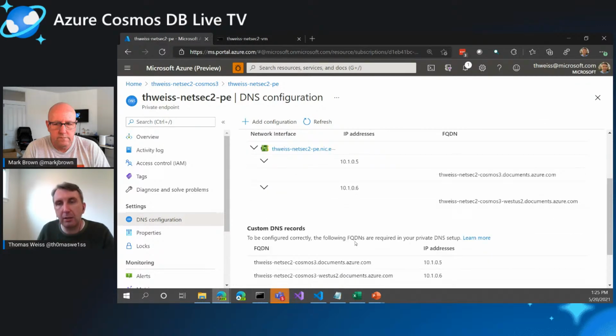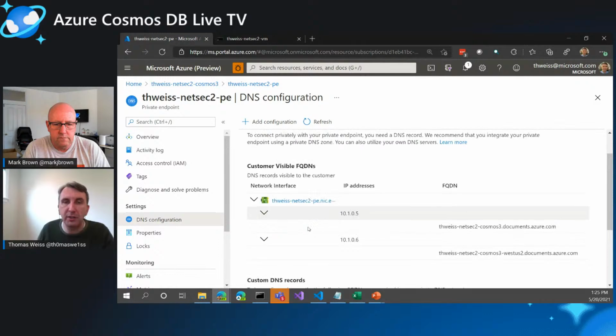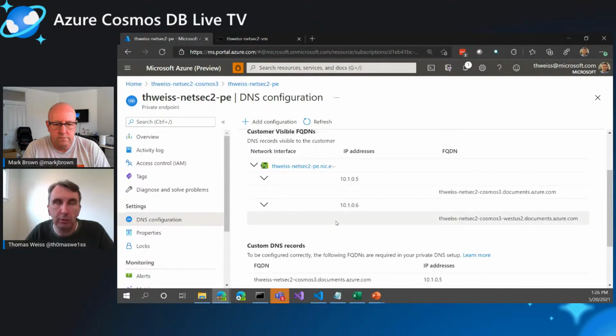But again, the magic that comes with private DNS integration is that this is all done automatically, right? You don't have to think that you need to amend your private DNS configuration when you add or remove regions. This is done automatically for you. Obviously, the same happens if I remove a region. The corresponding entries in my DNS are going to be removed.